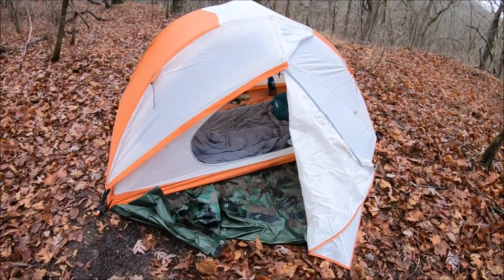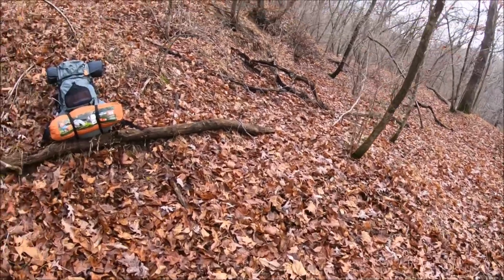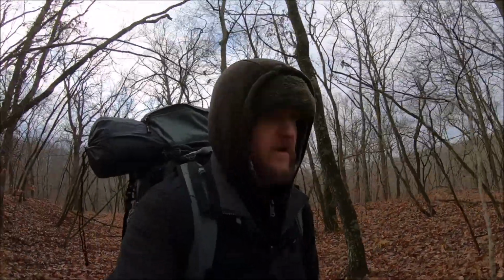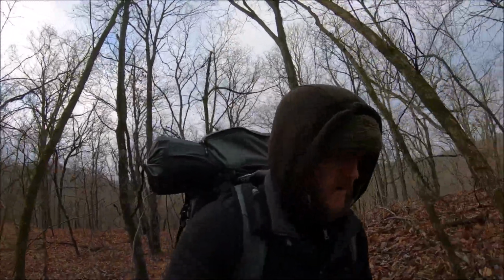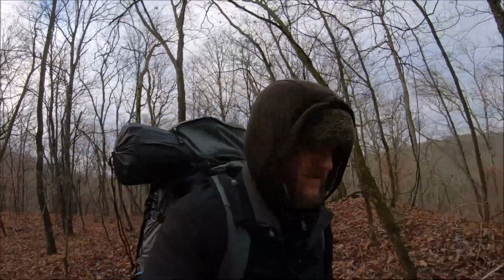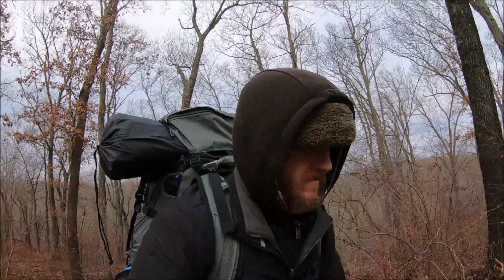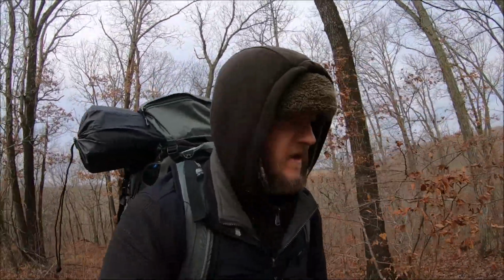Well, I'm gonna get everything packed up, so I'll see you on the trail. Alright, got my bag all packed up. Time to go home. So that wasn't too bad of a night. I was actually pretty nice and toasty in my sleeping bag. This morning when I got up, as soon as I got outside the tent, I was freezing. Not sure what the temperature was, but it was probably around 30 degrees. Then I started packing everything up in the tent, and I warmed up pretty quick.